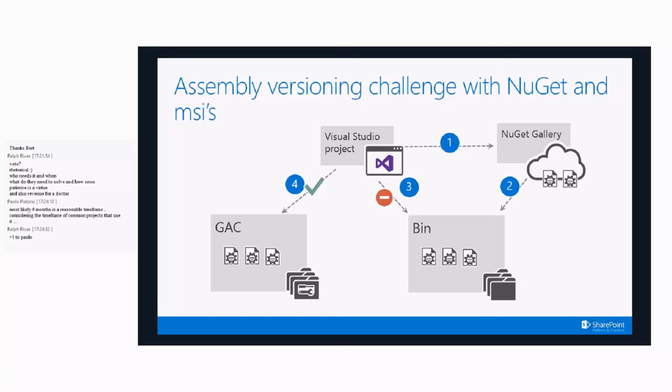Paolo, do you want to unmute yourself just to make sure that 6 months is a reasonable time frame for what? For having the NuGet packages and the solution, I mean. You mean doing the short-term solution to get it out and then reshuffle slightly in 6 months? Okay. Yeah. Cool. And there's Ralph. Ralph is essentially saying plus one for Paolo as well. Good. We don't actually need to speculate on this too much, but this is a valuable input for our internal discussion as well.